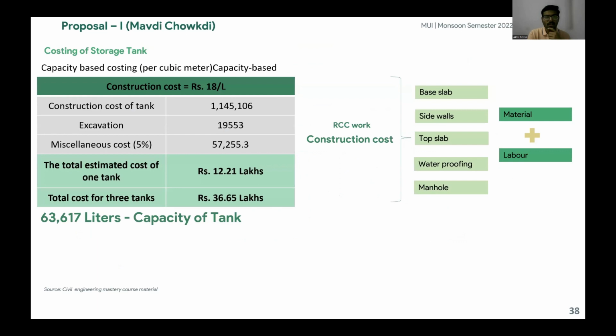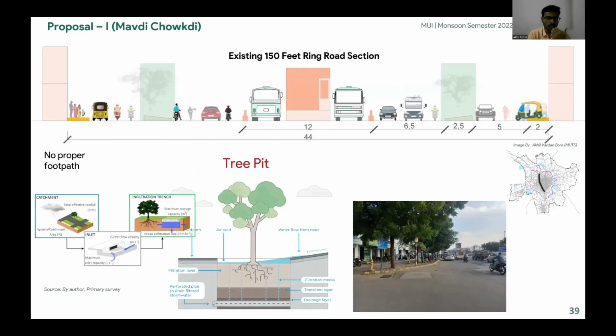So this is the costing of the tank, where 12 lakhs will be required for one tank, and at the three junctions it will require 36 lakhs. The other proposal is tree pits under the trees, which will capture all the rainfall water and reduce the runoff.